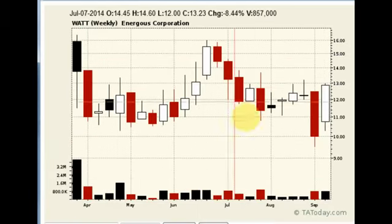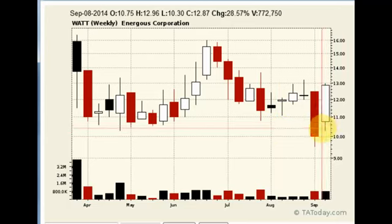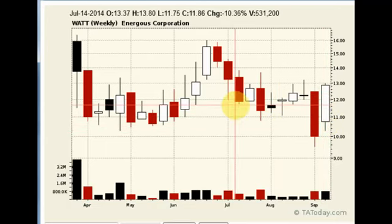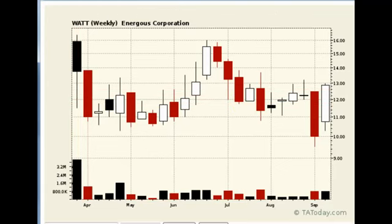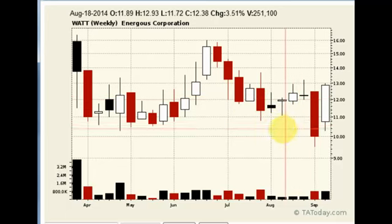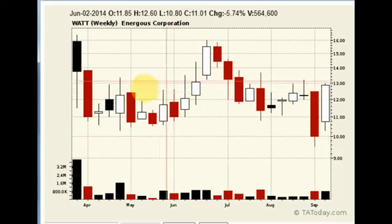So the ABCD down was here on the weekly, and it abruptly flipped around and nullified that. So this is a fairly new issue. It's only traded for, what, 6 months? And you don't have a lot to work with here.